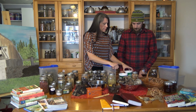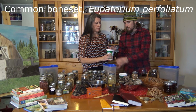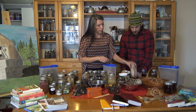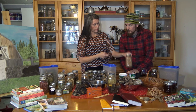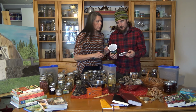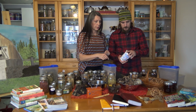This is some boneset that I collected, and it might just be more of a medicinal kind of thing, but it'll get added to some stuff. And then these are some other maple keys. Okay. A different variety, it looks like. Yeah, it is a different variety. And this one is, oh, sheep sorrel. Oh, okay. Yeah, so there's not a lot in there. I have some too at my place. Yeah. Thought you did.